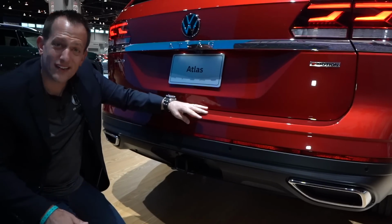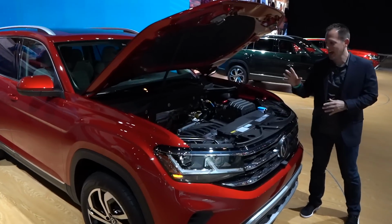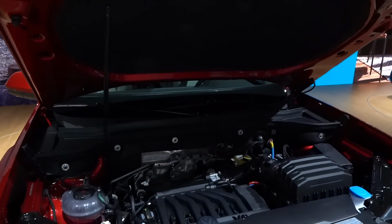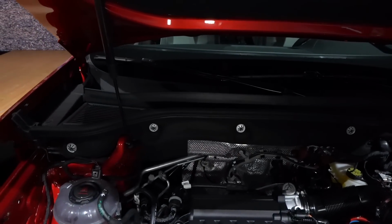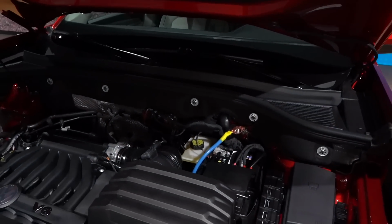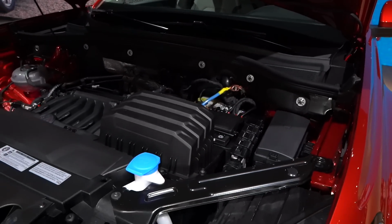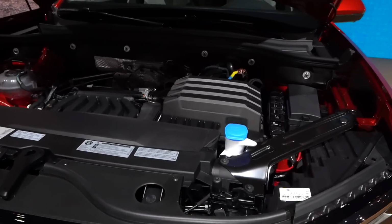Let's go ahead, pop that hood and see what's powering this Atlas. All right, guys, we got the hood popped on the 2021 Atlas. Let's talk about engines. First of all, you'll notice you have a nice hydraulic strut to keep that hood open. Underneath the hood of this one, if you were watching the video and paying attention, you would know that you're gonna find that 3.6 liter V6, 276 horsepower, 266 pound-feet of torque. It's all mated through an 8-speed automatic transmission. This one has the 4Motion all-wheel drive.